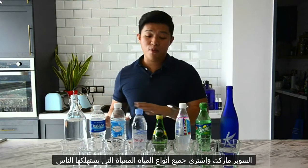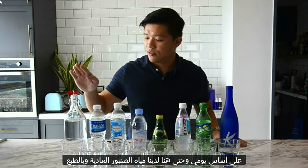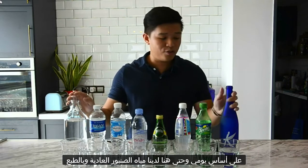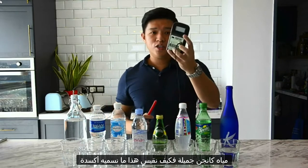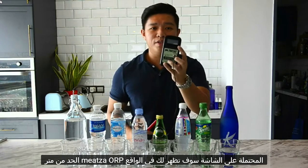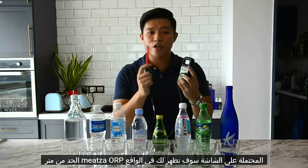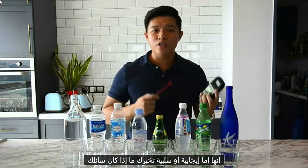All right, so coming back to this demo right in front of me, I have gone down to the supermarket and bought all types of bottled waters that people consume on a daily basis. And even on here, we have normal tap water and of course, the lovely Kangen water. So how do we measure? This is what we call an oxidation reduction potential meter, ORP meter. On the screen, it will actually show you it's either a positive or a negative, telling you whether your liquid is good or bad for you.